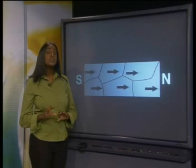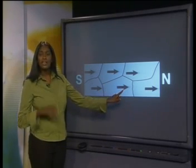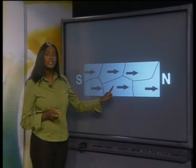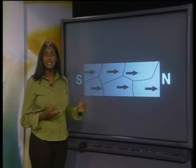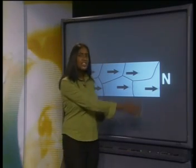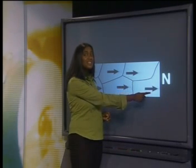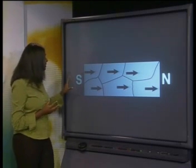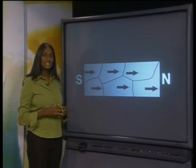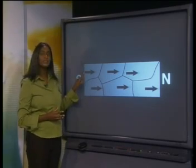It is important that you remember that every magnetic domain has a north pole and that the opposite end is a south pole, because this helps us understand how the overall polarity in a magnet is formed. Look, this part of the magnet is the north pole because the majority of the north ends of the magnetic domains, shown as arrowheads, are found here. And on the same magnet, this is a south pole.